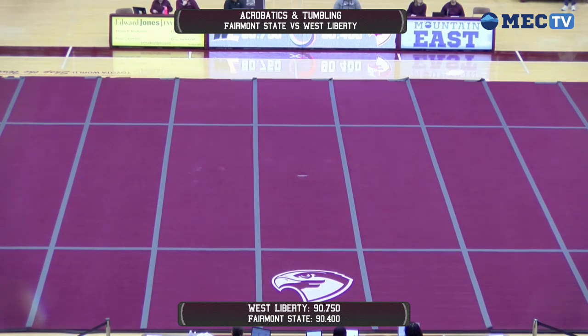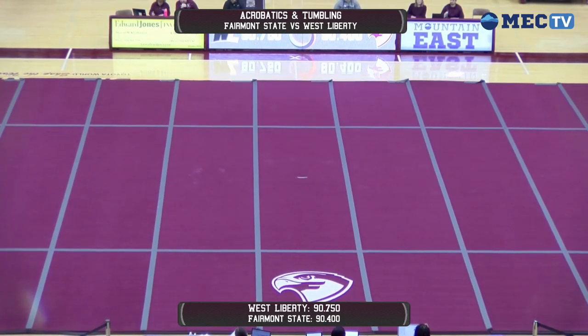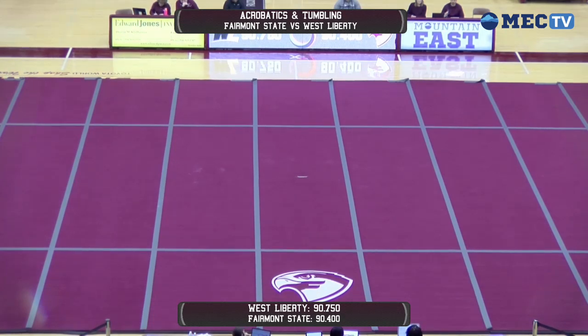Fairmont is going to come out with a 9.9 again, performing one of their doubles by itself for the open toss. For this event, number 2, Taylor Openlander. She has been a standout for Fairmont since she's been here. She is a great top for this team. She's excelled in the toss event.